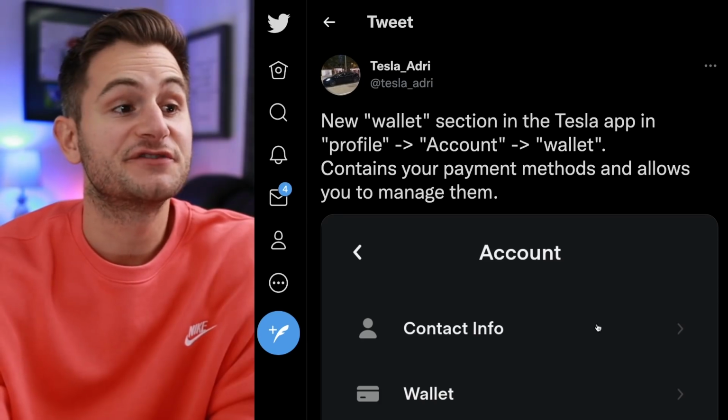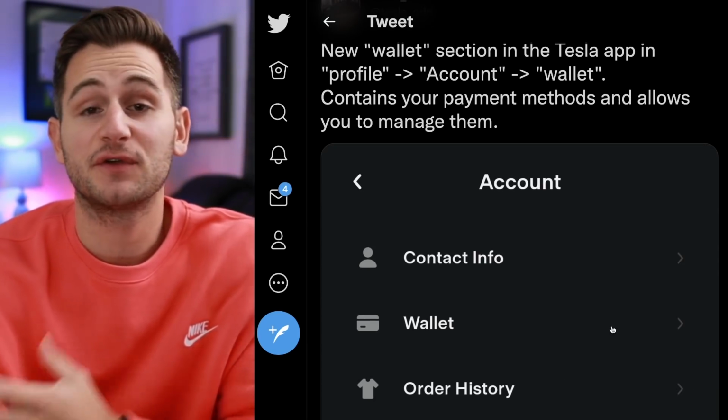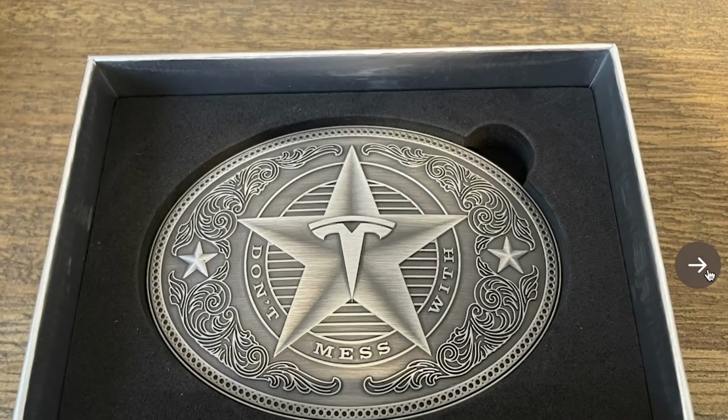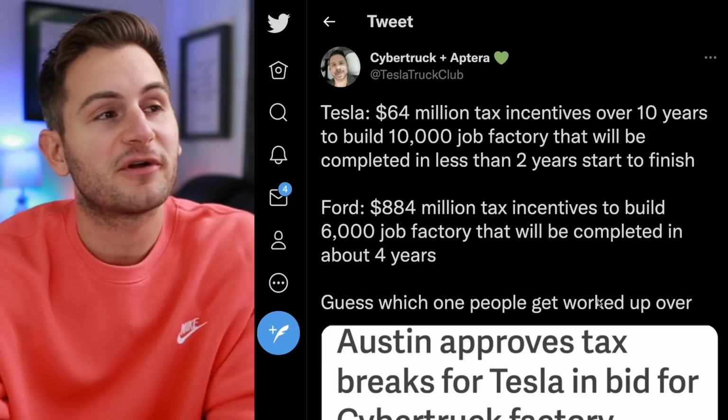From Tesla Adri, it looks like there's a new wallet section in the account on your Tesla app, so you can manage different payments if you'd like. Smoky Shorts on Twitter shared some good images of the Don't Mess with Tesla Texas belt, so I figured I'd share these in case you missed it. And everybody, please remember context matters.